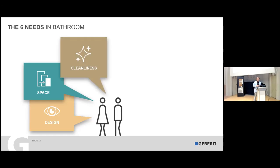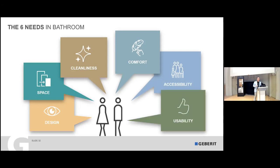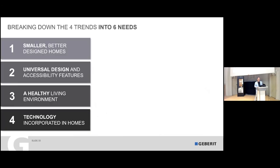Cleanliness. Bathrooms are wet, humid, so a lot of times it is an area that promotes fungus or germs. So how can you ensure that your bathroom is clean? It's important. Comfort. Comfort, we talk about acoustics. We talk about many areas. I will cover that later. Accessibilities. How can you make sure that the different generations getting into the bathrooms can achieve the purpose? Usabilities. How to utilize the space, how to use it wisely. I think this is where we summarize the 6 needs in the bathrooms. These can also apply outside the bathrooms, but as I said, we are specialists in bathrooms, so we talk about bathrooms.